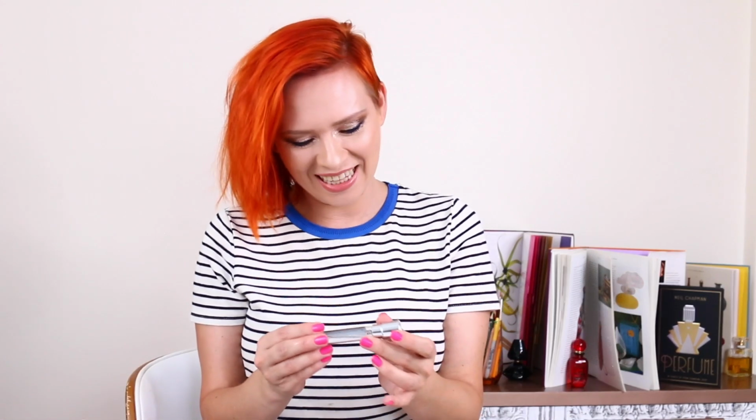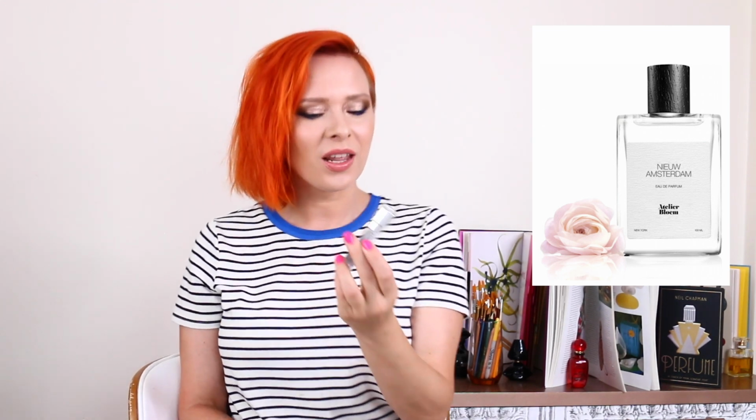Atelier Bloem. Another one that is very high on my list of favorites, though I do have some similar fragrances. This is why I haven't got the full bottle yet. Atelier Bloem New Amsterdam. If I'm not mistaken, this is my second decant. One of them I got almost used up and lost somewhere. Don't laugh, somewhere in Amsterdam, Netherlands. I don't know how that happened.